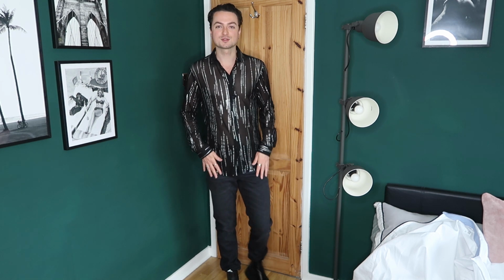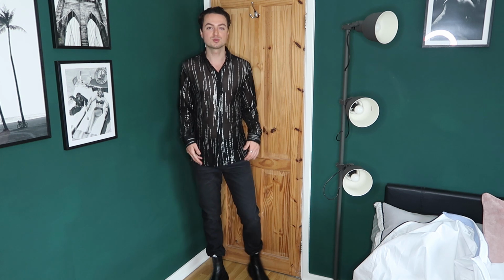The lesson learned from this look is just how to style a statement shirt, basically. The shirt would look not so great with blue jeans, and that's why we've gone down the black route. It keeps it all black. It lets the metallic and sheer quality of the shirt do all of the work. If I was going to wear this, I would style it slightly differently.